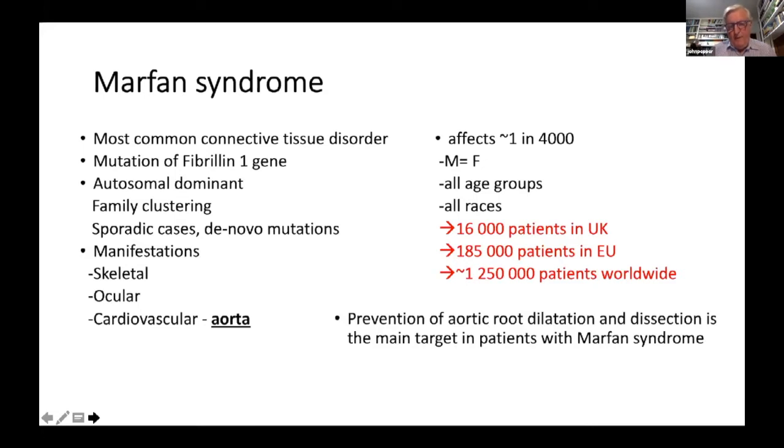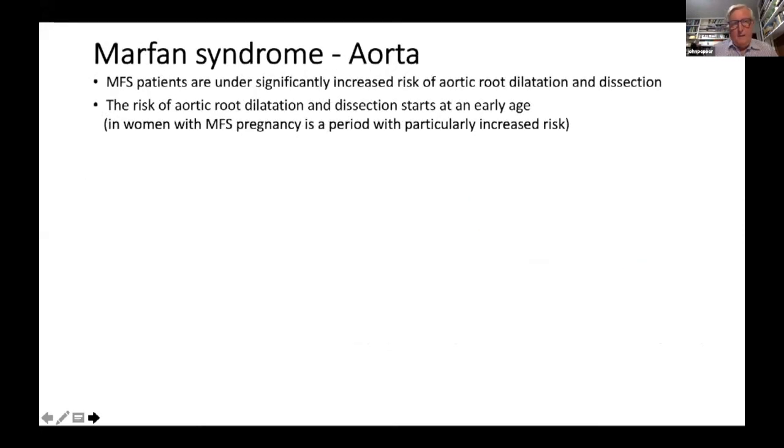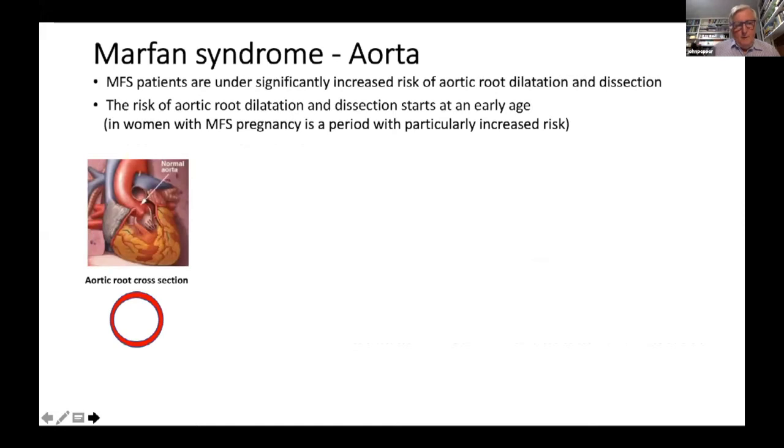So the primary intention that we all want to have is to prevent dilatation of the aorta, particularly the first part, which we call the aortic root, and to prevent rupture or dissection. That's the main target in patients with Marfan. And because of the weakness of the aorta, people with Marfan are at an increased risk. And particularly in women who become pregnant, especially in the last third of the pregnancy, when hormone changes occur, there is an increased risk.